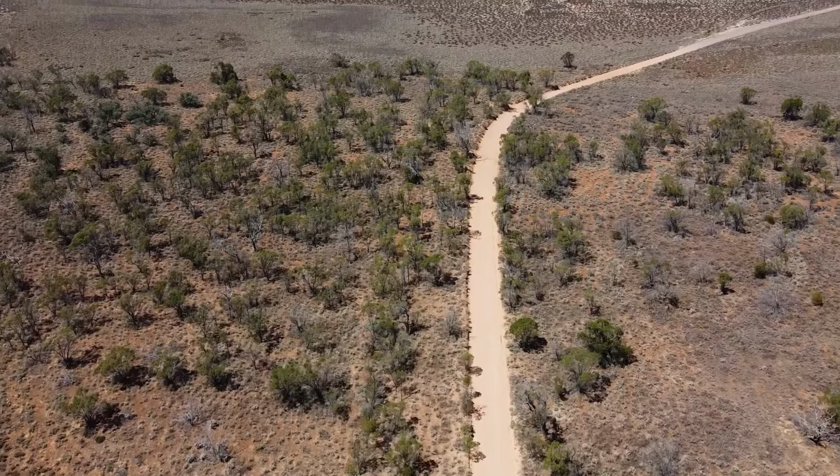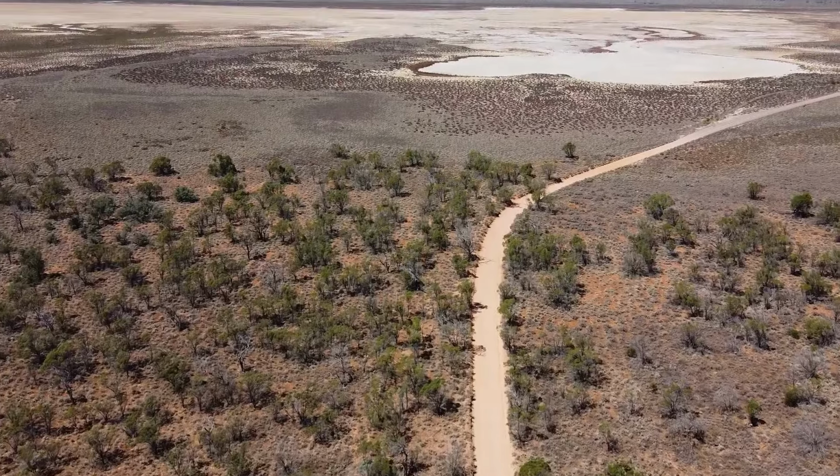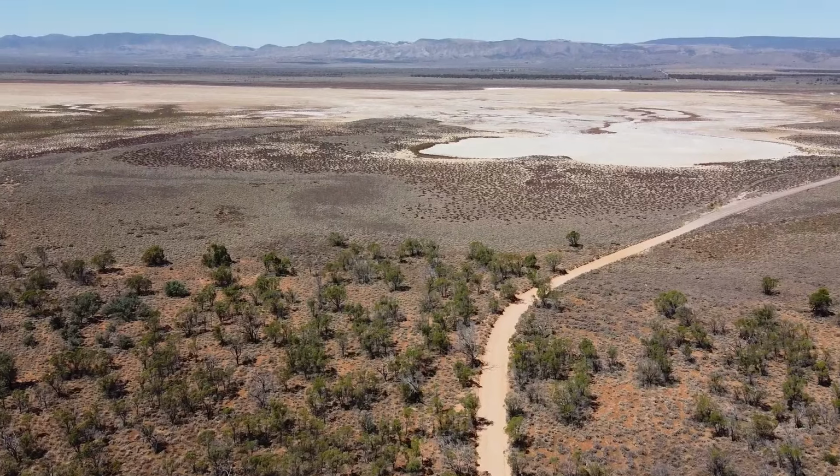We resumed our journey with the Flinders Ranges providing a dramatic backdrop. I mean, really, how can you not love this country?